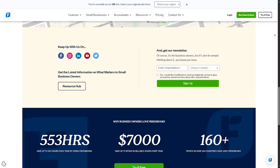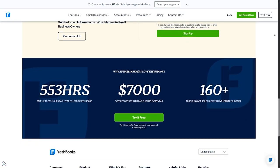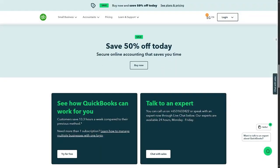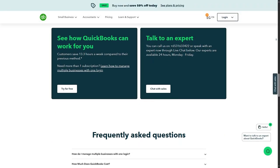Timekeeping. For timekeeping, FreshBooks takes the lead. It includes native time tracking features in every plan, beneficial for project or case-based businesses. As for QuickBooks, it requires the Essentials tier and up for timekeeping features.